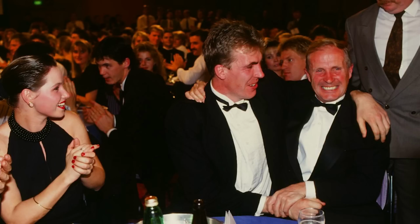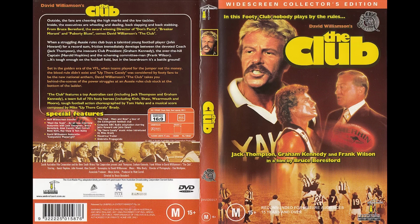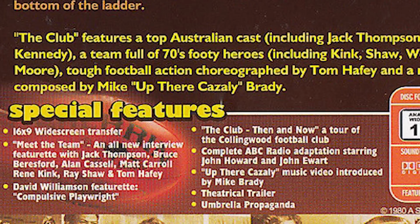1991, Jim Stynes, Melbourne. I think Libba made the umps mad because their love for the big guys came back in a big way. The huge Irishman became the first and currently only internationally born Brownlow winner. He credits the film The Club for piquing his AFL interest, so, thanks to Rene Kink, I guess. Also, that canonically means that Jim Stynes has seen Rene Kink's ass.